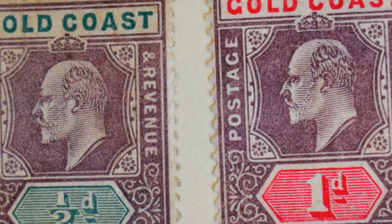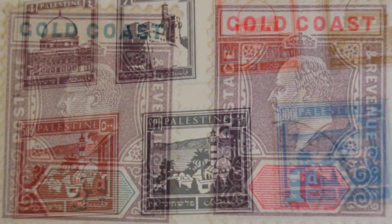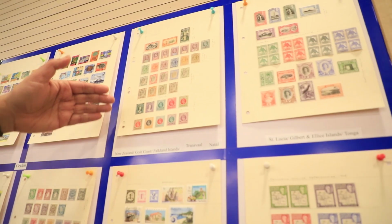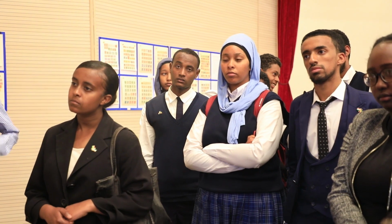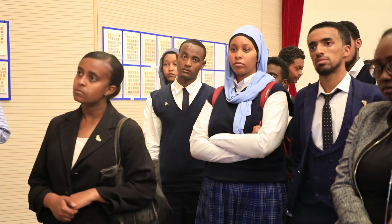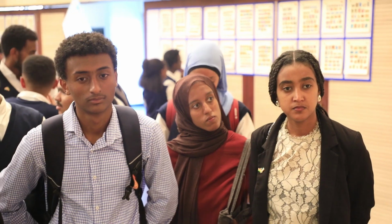New Zealand, Gold Coast. Gold Coast is now Ghana. Then you have stamps of Falkland Island, Transvaal and Natal. Transvaal and Natal are part of South Africa. This is where Mahatma Gandhi stayed for 14 years. They have stamps of Barbados. Then there are stamps of Gilbert and Ellice Island.